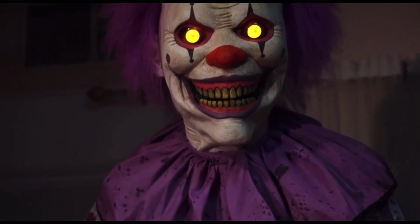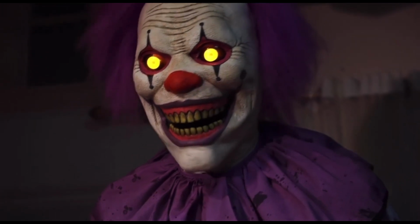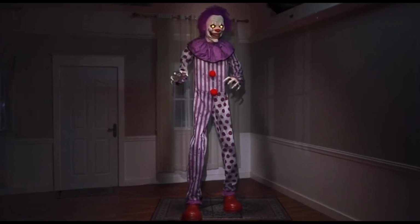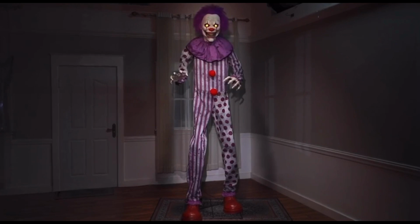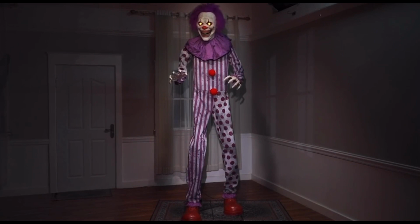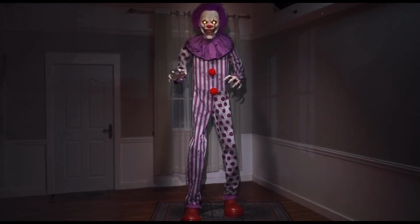Now, his shoes obviously are not going to be visible when I have them displayed, because he's going to be behind my fence, towering over it. That's the first giant-sized animatronic that I own for Halloween, because of course I have the Nutcracker, which is very much a giant animatronic all in itself. But this is the first Halloween giant animatronic that I own.